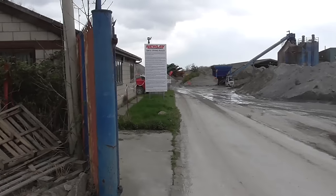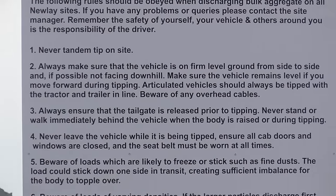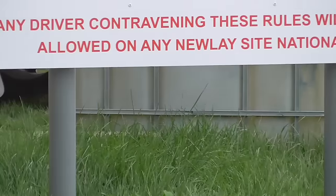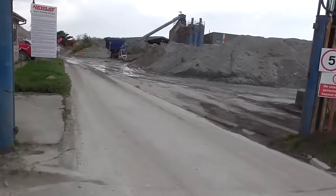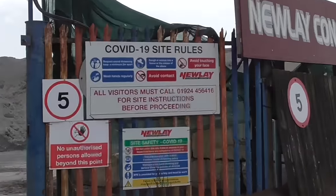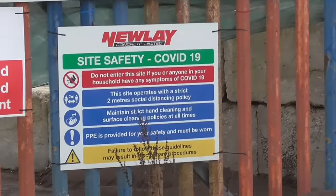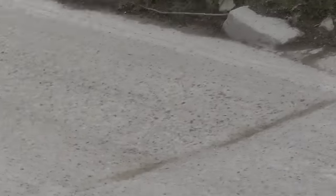Anyway, so look at these safe tipping rules. I'm going to read all of them. Geez, there's a lot of rules there. Any driver contravening these rules will not be allowed on any Newlay site nationally. Oh, okay. We get blacklisted if you contravene those rules. Right, so we've got the usual sort of stuff here. COVID-19 site rules. Well, you can get rid of that really, can't you? Site safety, COVID-19 again. No unauthorised person beyond this point. I am not going to cross that, obviously.